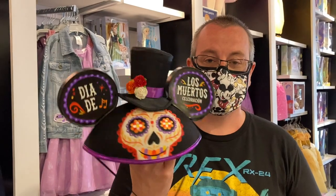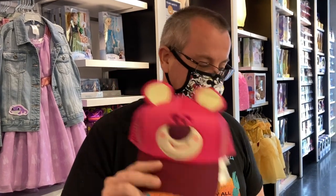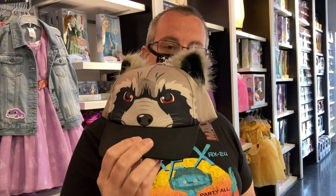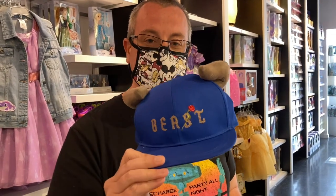All right, found some fun hats. So we got a Day of the Dead Mickey ears, $13. Like to be your favorite Lotso. Got some $4 here. Got some Rocket Raccoon, even with a little tail here in the back. $9. Or you could be Belle's Beast, $23.